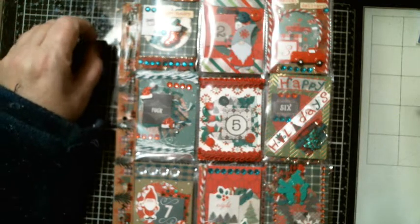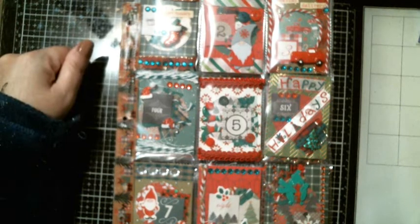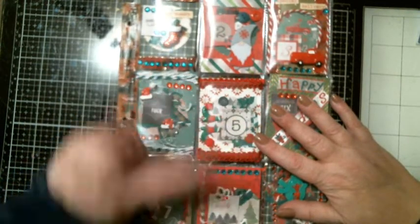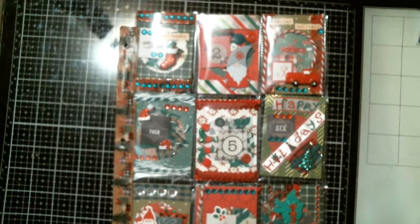I am here with 30 weeks of a pocket letter. This is week 29. Only 1 week after this, guys. And I've done all 30 weeks. Now, this week, 29, is actually, I did two pocket letters. And you'll see why once I start describing. So let's go forward. I'll describe each pocket and then I'll bring it up to show you.